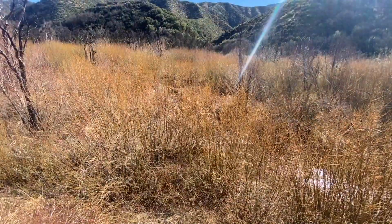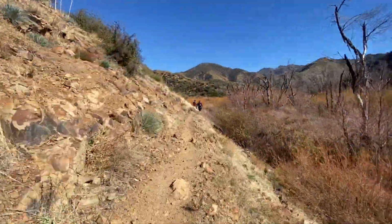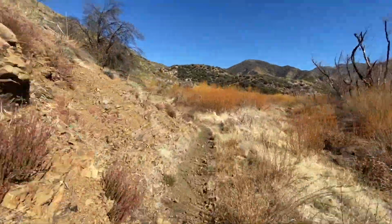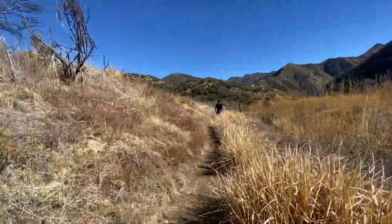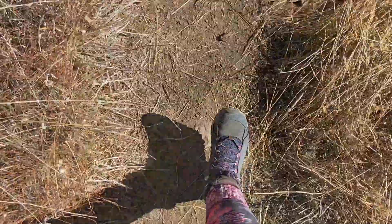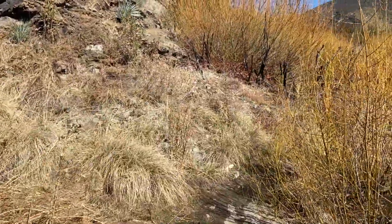Ooh, you hear water. Yay, there's water. Yeah, boy. So it gets really overgrown here. Definitely recommend having some long pants and some long sleeve shirt. So this is how narrow the trail is and how overgrown things are. If there were water, I think there'd be a waterfall.